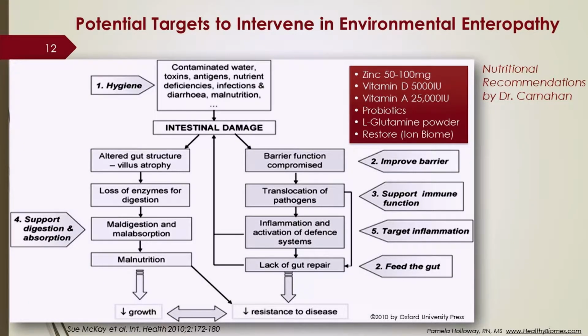There's many different ways that we can start intervening in that environmental component and some ways that we can start bringing some protection in there. What you're seeing here is a piece that was commented on by Dr. Jill Carnahan. You can see that if you get them on zinc, vitamin D, vitamin A, some probiotics, some L-glutamine powder, and some Restore, now known as Ion Biome, you can actually get them to start holding ground.